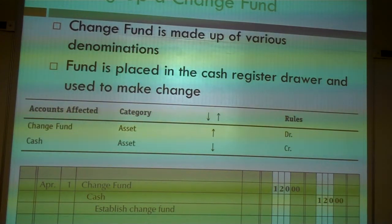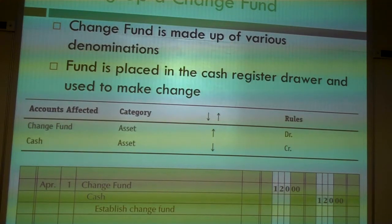So anyway, so here's our change fund, and we're writing a check again from cash, and we need to have the actual $1, $5, $10, $20, whatever it is, whatever denominations you decide.